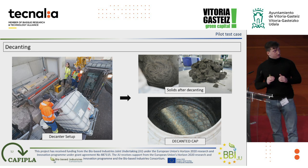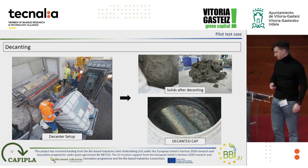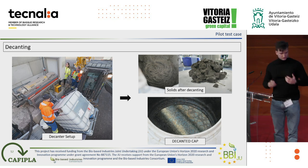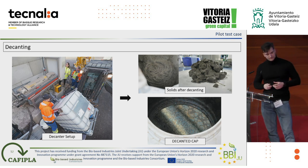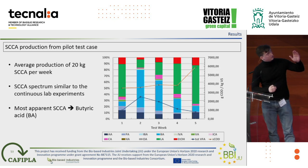So decanting was necessary, and as you can see, the fraction that we get out of it further strengthens the hypothesis, because a lot of solids were still present. That step proved to be very useful, and it was also a very operator-friendly technology, without any problems.